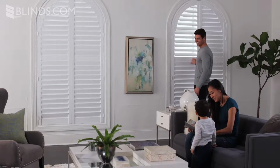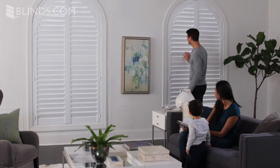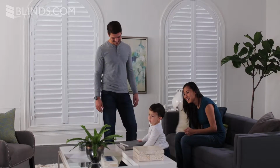Wood shutters also increase your home's energy efficiency. They're excellent insulators when the louvers are closed thanks to their snug fit and sturdy construction, which can save you money in both the summer and the winter.